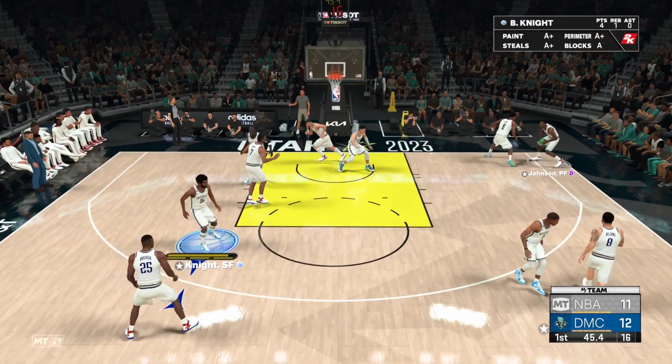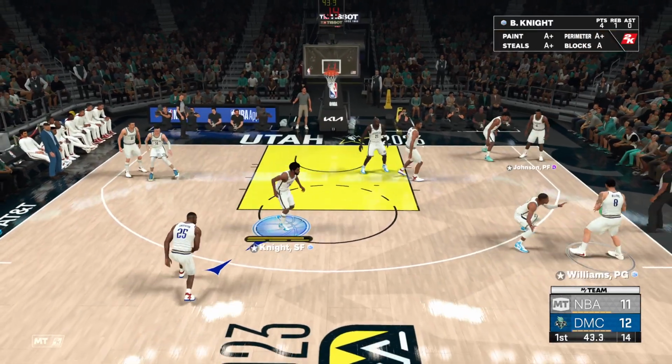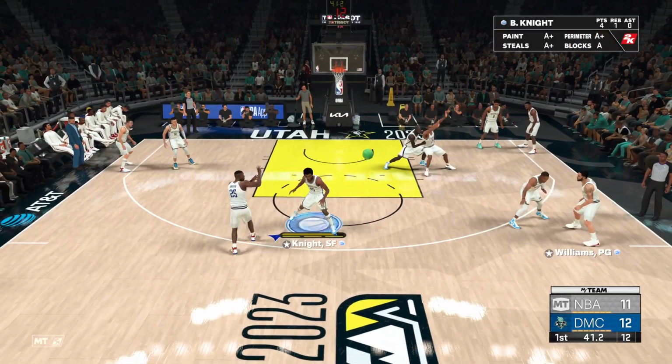Out to the right wing. Back to Williams. Pass to Anderson.